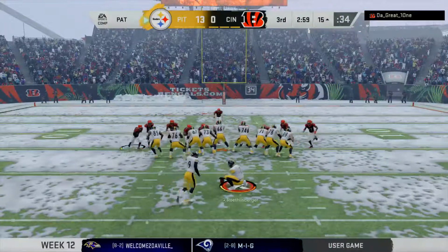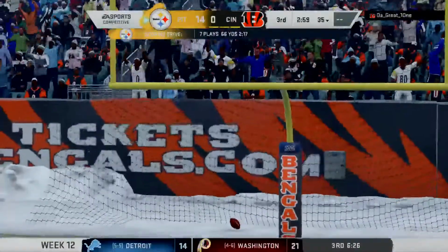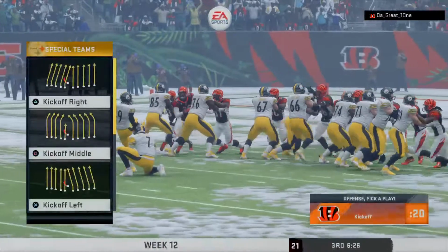And the Steelers, they broaden their lead. Still plenty of time left in the game, but now starting to pull away a little bit. Get some breathing room with that one.